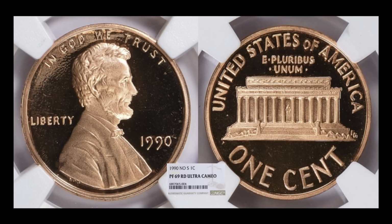It's a 1990 proof Lincoln Memorial set. Now, as we all know, this is supposed to have a San Francisco mint mark, because that's where they're produced. As part of the original design, they do have an S mint mark that is generally right under the date.